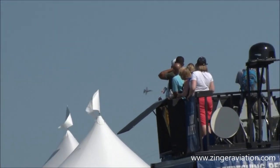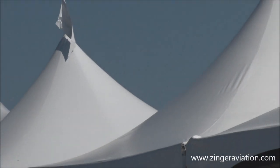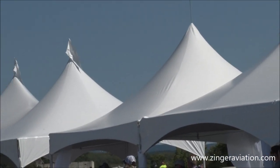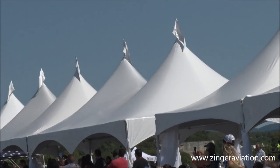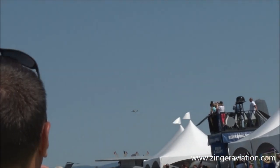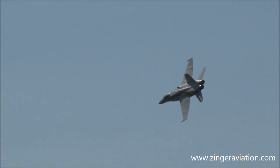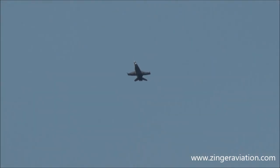And then after the high-speed photo pass, we're going to get one final pass as he does a carrier break to a full stop landing. Here he comes. Have your cameras ready over your right shoulder. Lieutenant Lindahl, MacGruber in the F-18 Hornet. Sets up now for an overhead pitch to land.